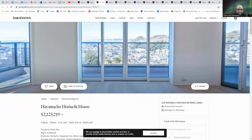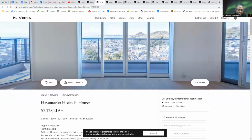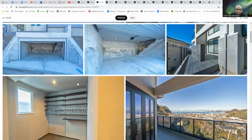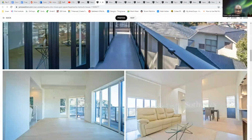All right. Now, we are not in Tokyo. I'm telling you right now, this is in Kanagawa. So I'm liking this because it's 3,111 square feet, $682 per square foot, coming in a solid 2.12 mil. Kanagawa is about an hour from Tokyo. Big garage space, big outdoor patio, nice closets, beautiful wraparound balcony of the house.